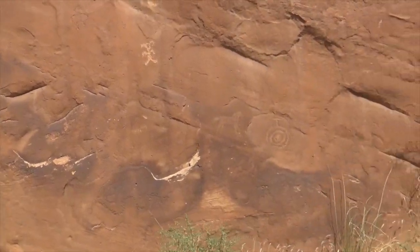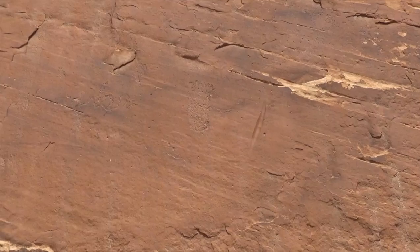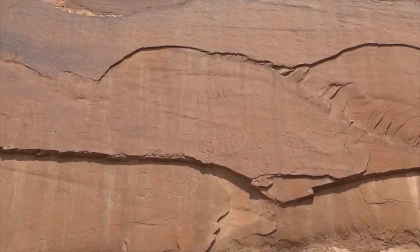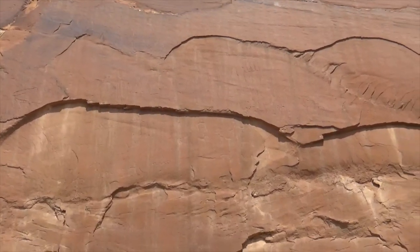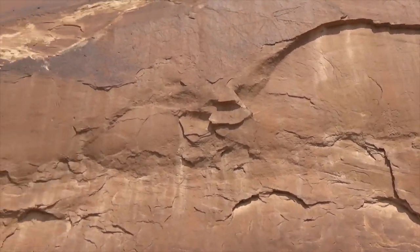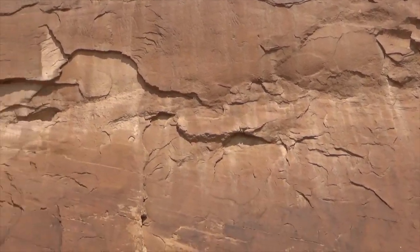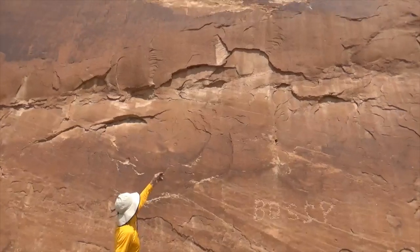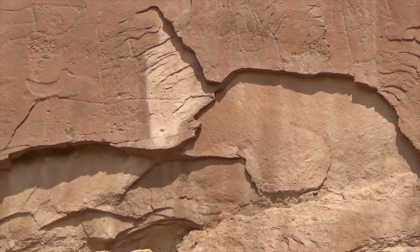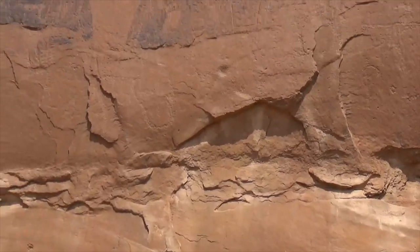The big foot is nice. And it's next to a rub mark. Yes, it is. All these archaic glyphs are super high, 20 foot up. Giant anthropomorphs. Look, see. Wow. So these are way up here. Huge anthropomorphs, way up high.